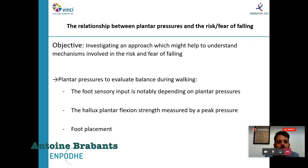Secondly, the hallux plantar flexion strength, which can be measured by peak pressure, has already been determined as a predictive factor for falling, as well as the foot placement. So the foot placement, which can be evaluated with foot plantar pressure analysis, has already been determined as a predictive factor for falling.